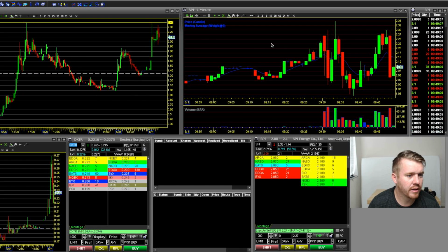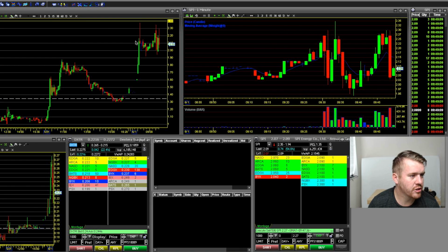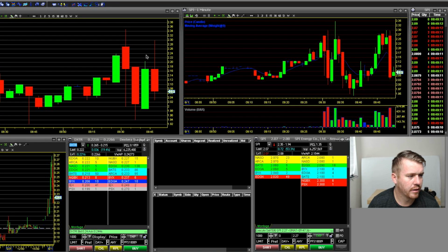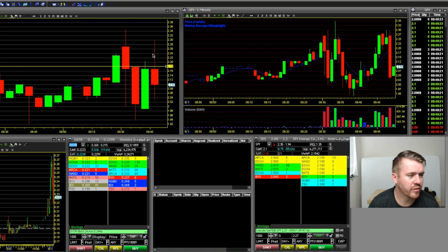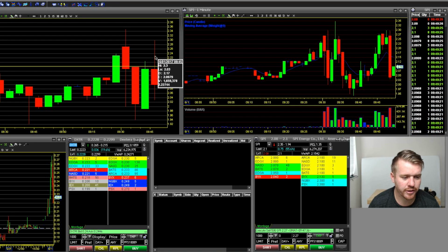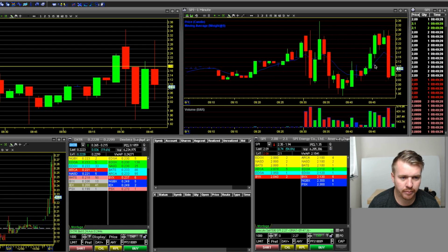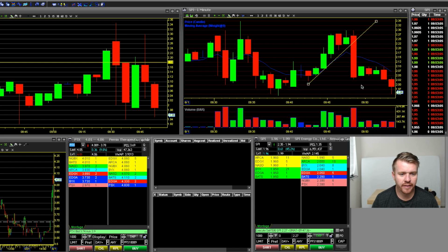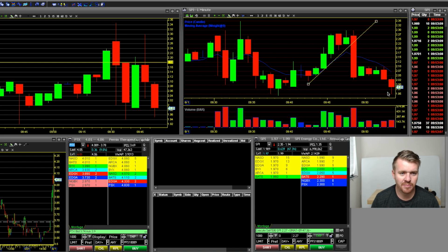Ended up getting in here. You can see on the 5-minute chart, had a 5-minute candle high on this 5-minute candle that broke over that, and then you can see this candle went up to 230 and now it got smacked back down. And SPI crashing down there to $1.96 now. So I took profit at a good time.